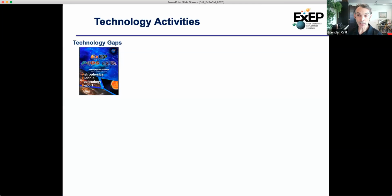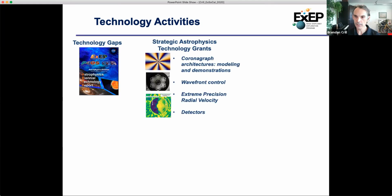Okay, so now I'm going to just give you, in the remaining time, a very quick overview of these activities and then point you to where you can find out more. These are the activities we undertake to try to close these gaps. With our colleagues in the other astrophysics program office, we track the technology gaps, some of which I presented to you a minute ago, and we update those every 2 years now. We produce a report that you can find online.